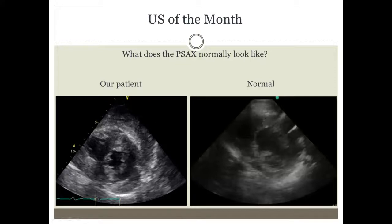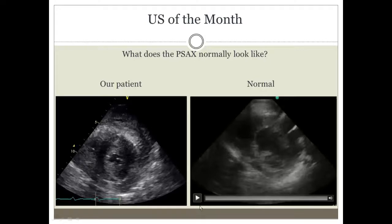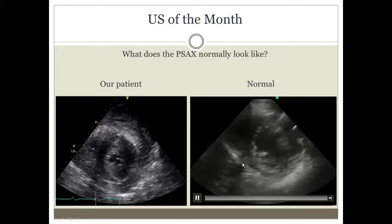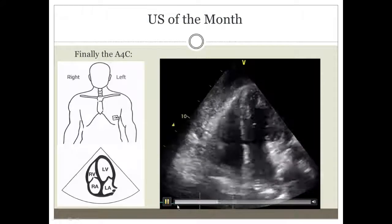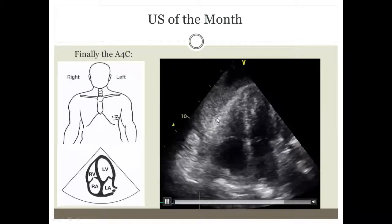What does a normal parasternal short axis view look like? Here's our patient again, and here is a normal patient. Pericardium looks hyperechogenic. The heart inside is directly in contact with the pericardium. There's nothing in between. Finally, Andy does the apical four chamber view, placing the probe at the point of maximal impulse with the nose of the probe pointed towards the patient's left side, expecting this kind of a view. And he sees a heart beating, and there is an echogenic rim of something that is surrounding the heart.